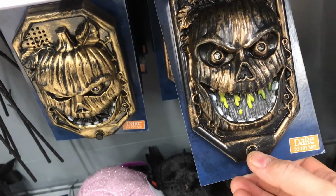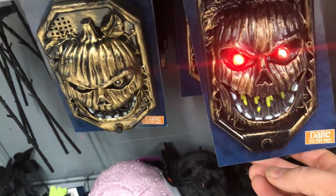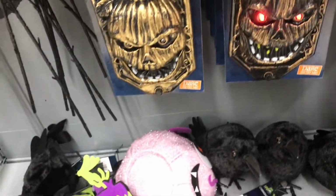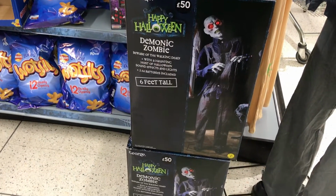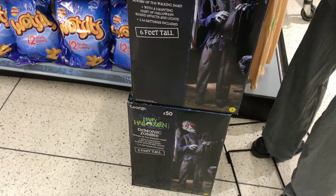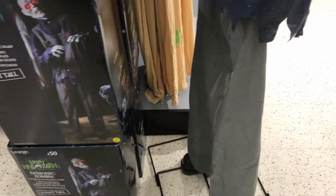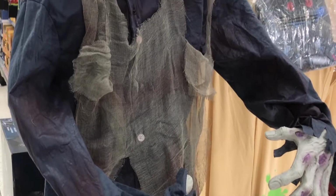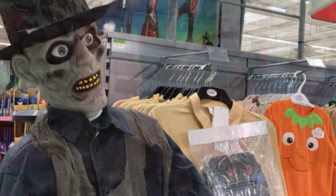This was quite good. A spider jumps out and grabs your hand. And this was their premium figure this year. 6 feet tall, £50. Needed padding out. It was okay. It wasn't set up to work, so I couldn't actually activate it, which is unfortunate. See what the movement was and what phrases it came out with. But yeah, with a bit of work, I reckon that could look really good. But it's not the best.